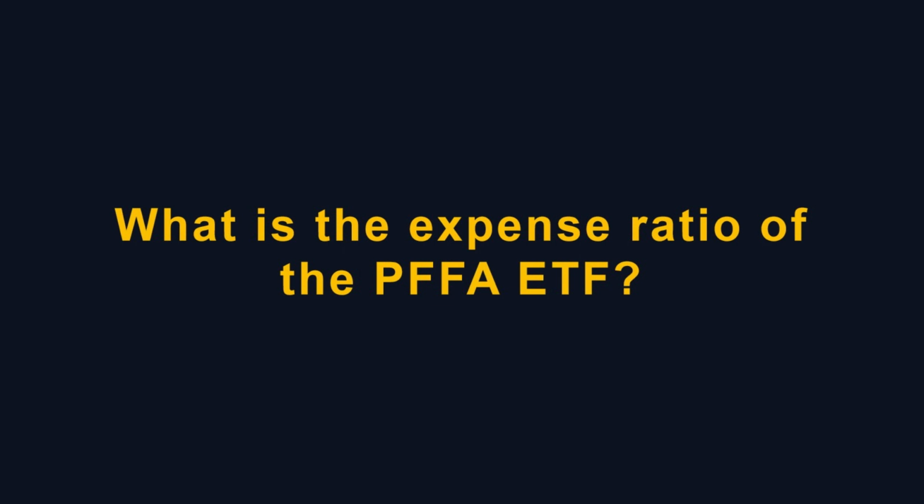Alternatives to consider. If expense ratio is a major concern, you might explore passively managed ETFs that track preferred stock indexes. These ETFs generally have lower expense ratios. However, they may not offer the same level of potential return as an actively managed ETF like the PFFA ETF if the fund manager successfully selects high-yielding preferred stocks.